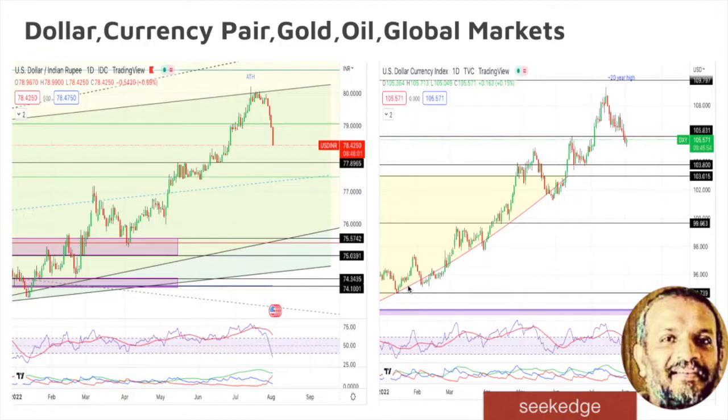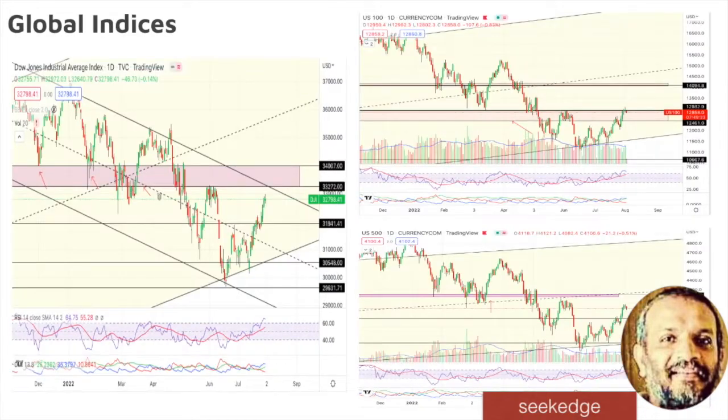And the dollar has cooled off, and USD INR also has cooled off. So that is a big advantage. It's good in some way that this cool off has happened, because the rupee had weakened to the lower side. So today the rupee has gained.